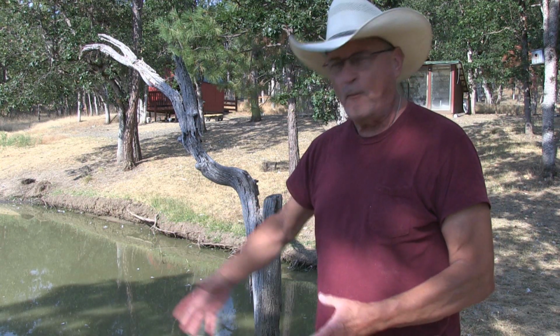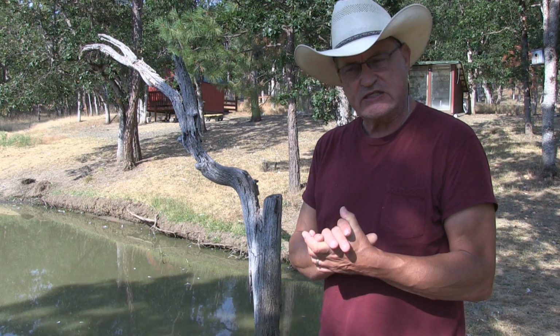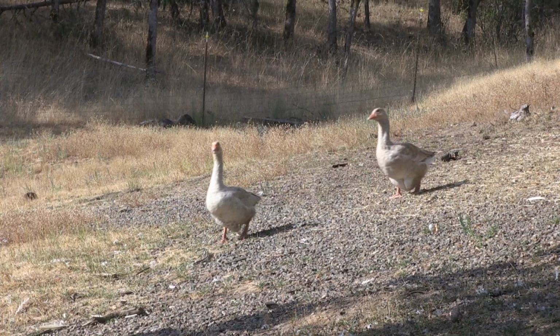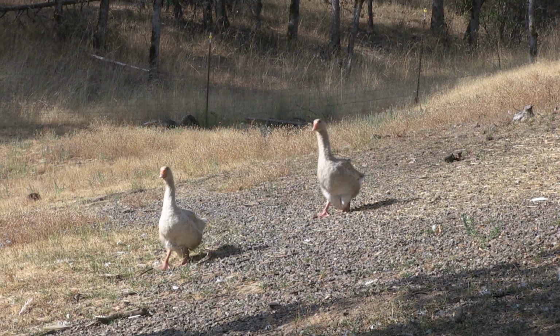I got this beautiful pond feature that came with the farm when I bought the farm, and I added some ducks and geese. Let's just hang out with the ducks and geese. I got a variety of them. I have one variety of geese.